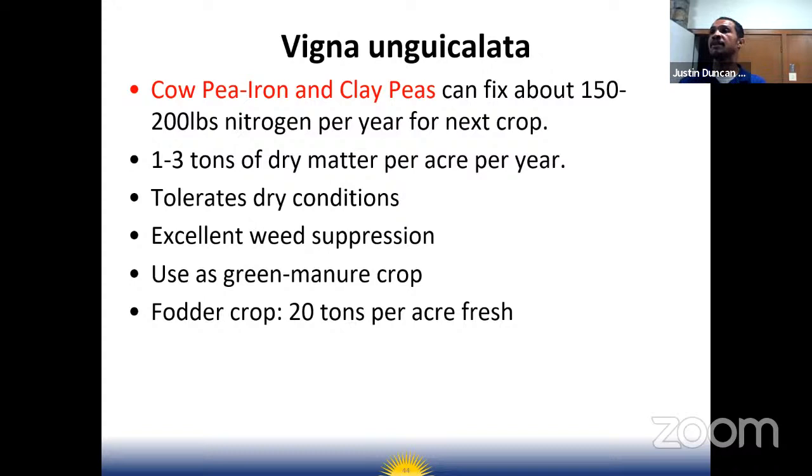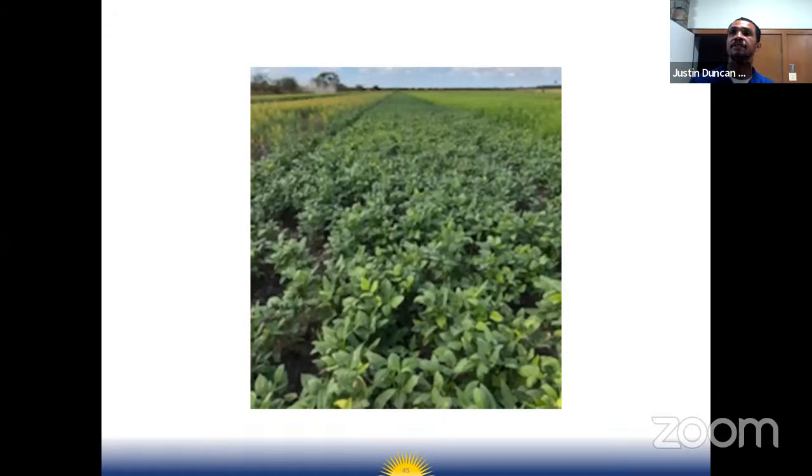Yes, sir. Can they be grazed as well as...? Yes, that's why they're called cowpeas, because in Africa, they grew them for cattle. All right, so this is what it looks like. It fills the same niche in sub-Saharan Africa as our Phaseolus type beans, our navy beans, pinto beans, filled in the Americas.